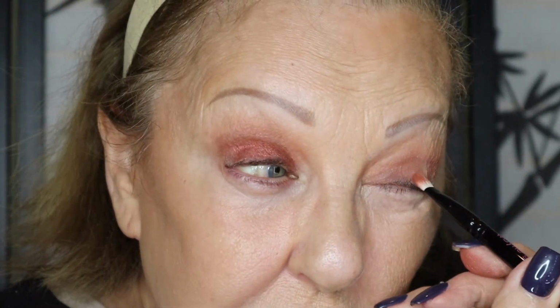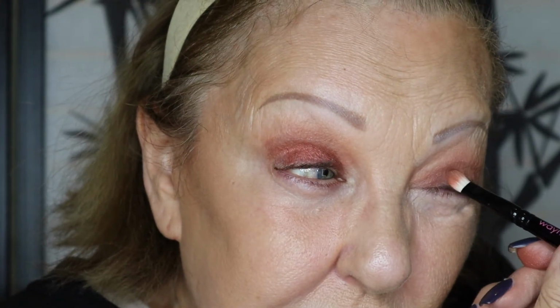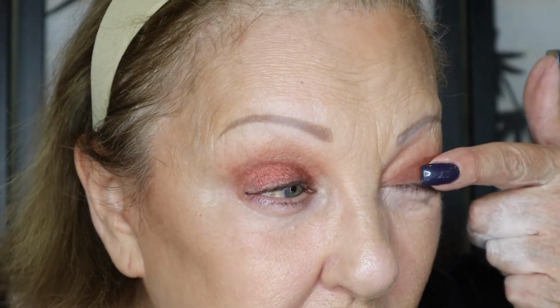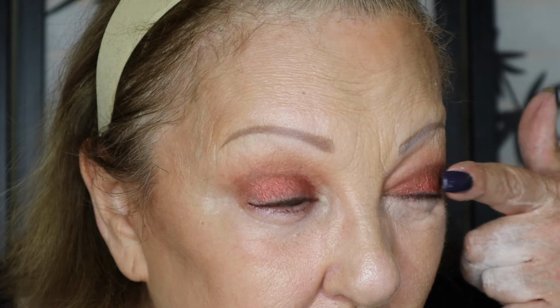So, oops, don't poke your eye out. Let's see. I am going to try it with my finger. I'm going to use my pointer finger. It's very soft. See if I get more. I get a little more payoff on the color and it's not as patchy.